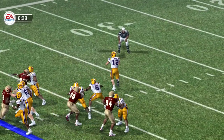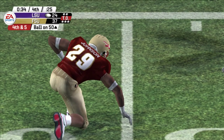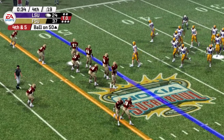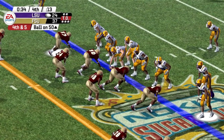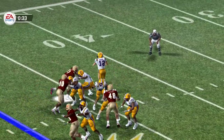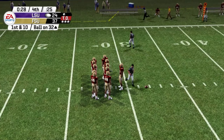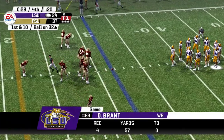The Tigers line up with two tight ends. He's looking. He'll dump this one off. Tackle. LSU calls a timeout. Baker steps back to pass, looking, he's rolling right, throws down the middle. Jordan with a takedown. LSU takes a timeout. First and 10, ball on the 32.